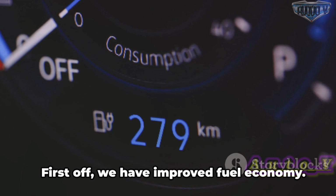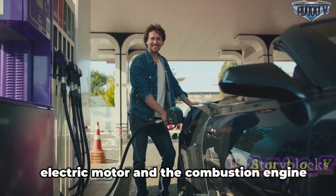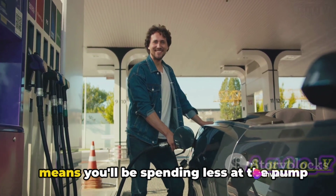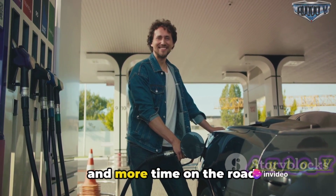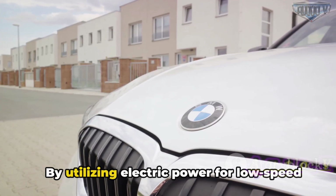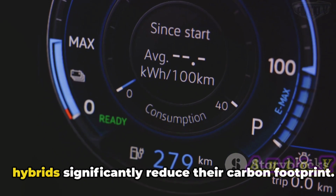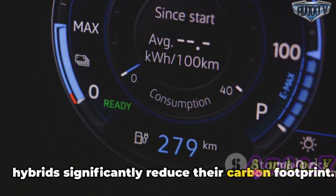Now that we've got our heads around how it works, what are the benefits of BMW's active hybrid system? Let's dive right in. First off, we have improved fuel economy. The seamless interplay between the electric motor and the combustion engine means you'll be spending less at the pump and more time on the road. Next, we've got lower emissions. By utilizing electric power for low-speed driving and during acceleration, BMW hybrids significantly reduce their carbon footprint.